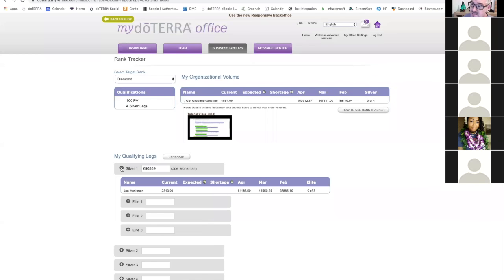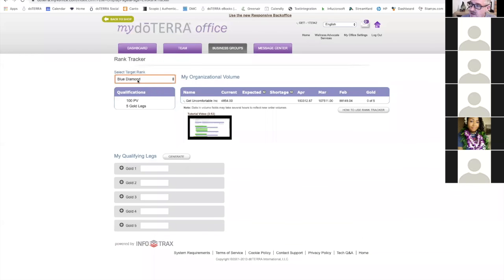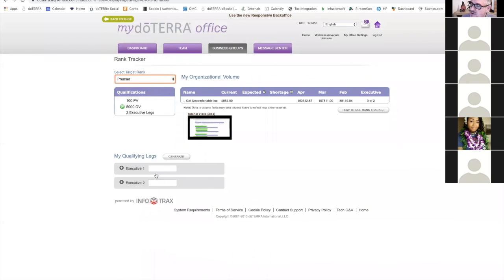So if this was a month that I was wanting to go Blue, I'd go into my rank tracker and tell it I'm going Blue Diamond. Here, I'll make it easier, not quite so complicated. If I want to go Premier, I would tell it, here are my 2 executive legs that I want tracked. I generate a report, and that report would stay for the month and show me where my people are so that I don't have to sit and calculate it all the time.